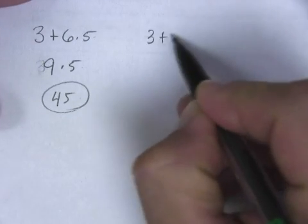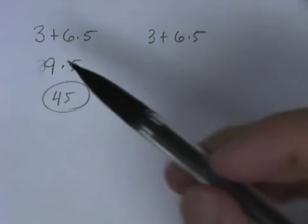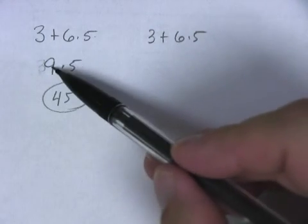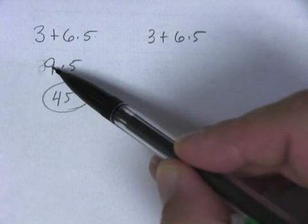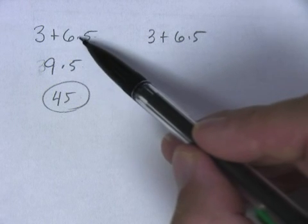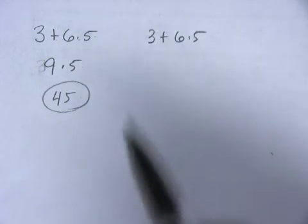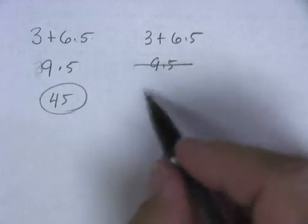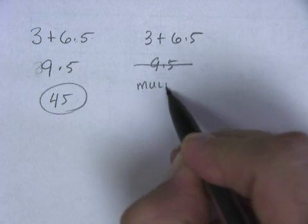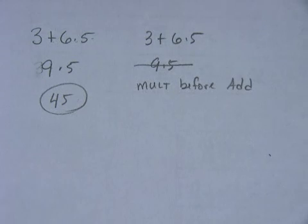So what we're going to do is simply rewrite the original. And then I'm looking for mistakes. Now, look at what they did. They did 3 plus 6. 3 plus 6 gives you 9. Notice, now 3 plus 6 is 9, so let's not get that wrong. But we don't add before we multiply. Remember, we always multiply before we add. So their mistake on this was, I'll put a line through it, the mistake was adding before they multiply. Really, you should multiply before you add.